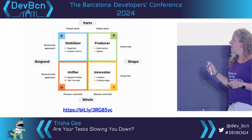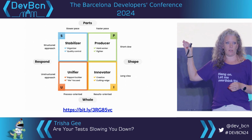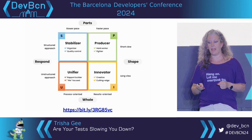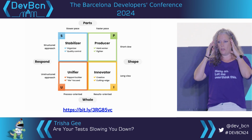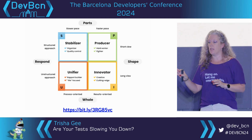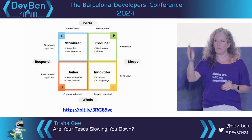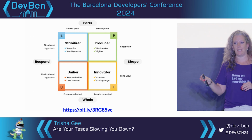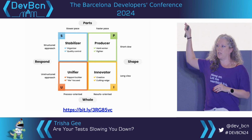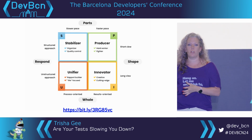When it comes to testing, I think that you need people who are strongly able to think as stabilizers. In fact, it specifically says here, quality control. So stabilizers have a structured approach, a slower pace, organizer, quality control. So you need to be in that headspace of stabilizer when you're thinking about testing. I think a lot of developers tend to be in the producer-innovator space. So we're talking about working hard, working fast, being creative, moving forward. And so when we're writing automated tests, we need a bit of all of those things. We need the stabilizing influence and the producing influence. And it's kind of the tension between those things which should help create good code with good automated tests.